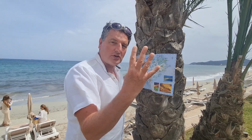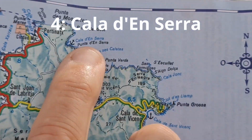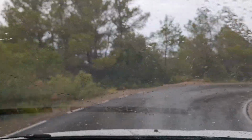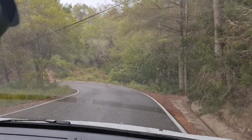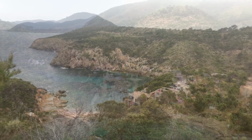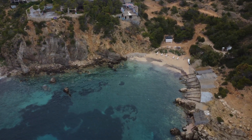Number 4, Cala del Sierra. In the north, not far away from Portinax, quite a drive. Hence not many people there. We find Cala del Sierra, a little bay. And I show you some drone images. We see a ruin, and on the right a little bay with some fishermen's huts.